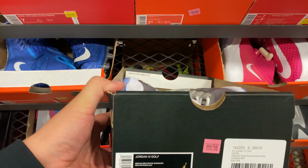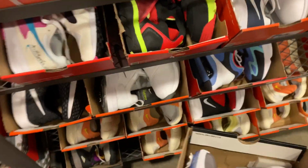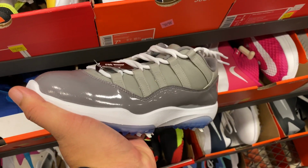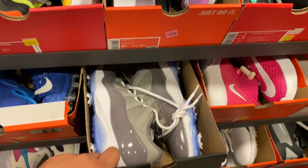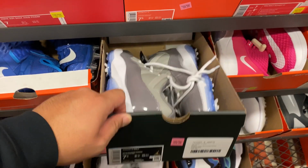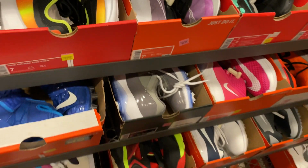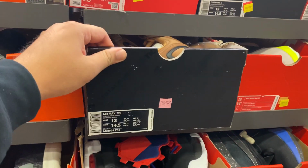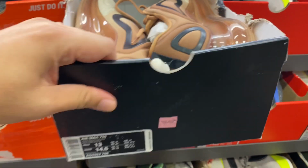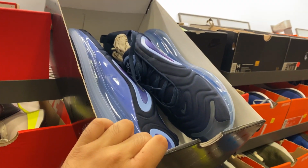And I think I found, you guys, Jordan 11 Cool Grays, the golf version. There we go. Alright guys, it's going for retail price, even with 30% off, it's $66. Still $150. We'll leave it there for now. And as for Bigfooters, there's the Air Max 720s, size 13s, $99 for this colorway. The Club Gold. So I check this one, the Obsidian Air Max 270, size 13, guys.